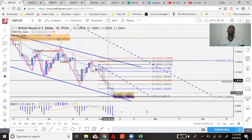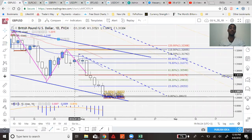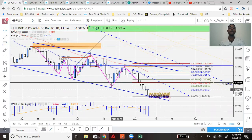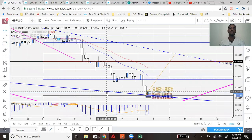Now, what's cool is we currently are back at this trend line. Based upon what's been happening in the past, once price gets to this area right here, what it should do is push up from there. Price is currently at that area right now. So let's go down to the 4-hour time frame.